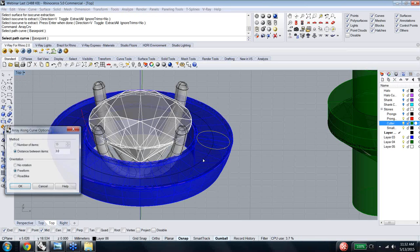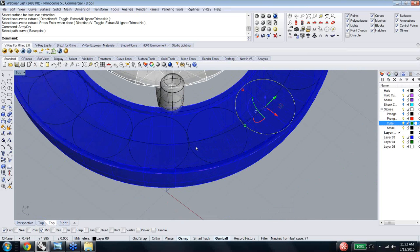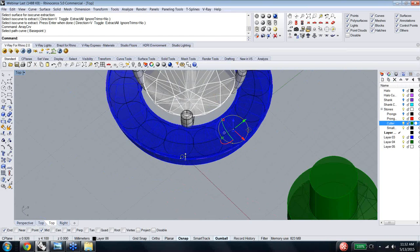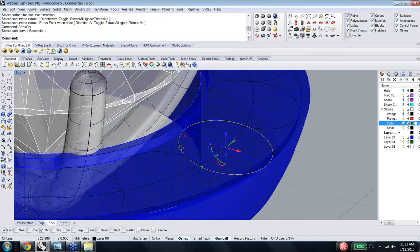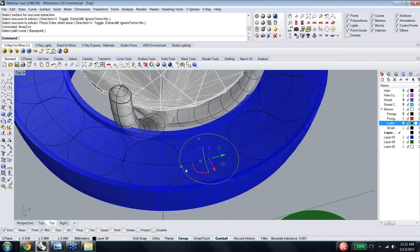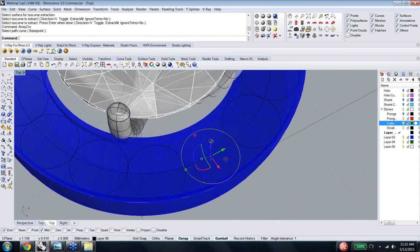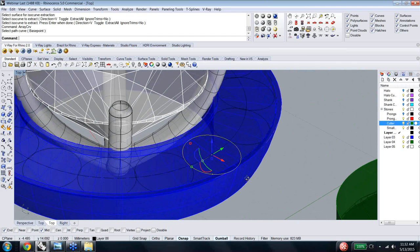This is my path curve. I can change the number of items, and I can type in 14, and we can see how that looks. Say OK. So here, 14 is actually a bit big. The reason that it's a bit big is because I did the seat here. I was playing around earlier with trying to figure out this value. I did the seat, and it was a little bit deeper before, and I felt that it was too deep. For this stone, I did it at 0.5. So now these are going to be a bit smaller.